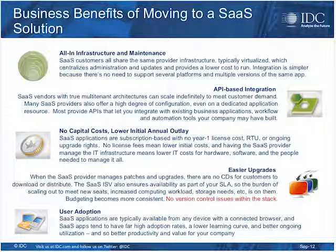One, there's an all-in cost for infrastructure and maintenance, so you're not paying an upfront capital cost for a set of licenses, and then the equipment, middleware, and OS licenses required to stand up that service, and then the people required to run it and manage it. It's really an all-in cost for infrastructure and maintenance. So integration is simpler because you're not supporting several platforms and multiple versions of the same app. That's a pretty big deal.